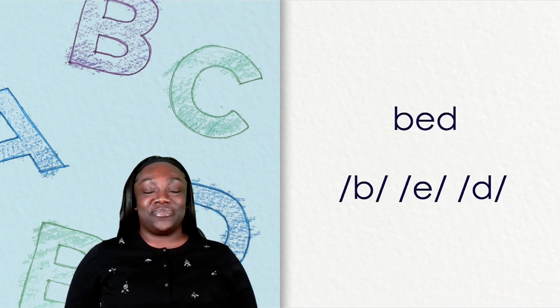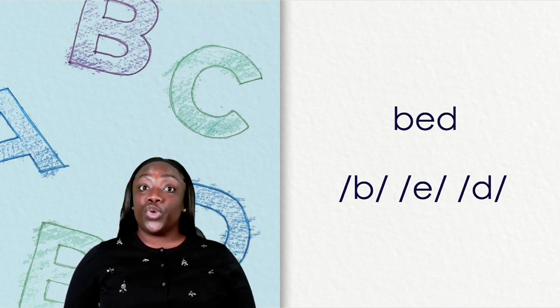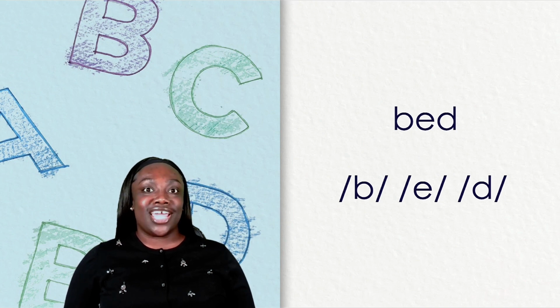Now we're going to play a game with one-syllable words. We can make new words by switching one of the letter sounds with a different letter sound. If we start with the word we know, we can make new words just by changing one letter sound. Let's start with the word bed.